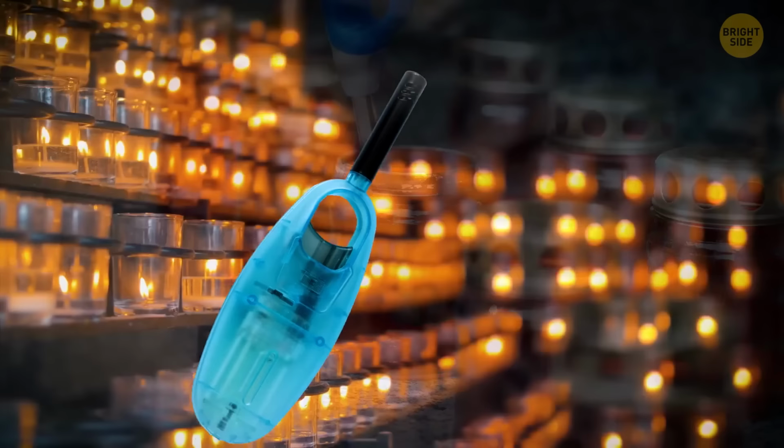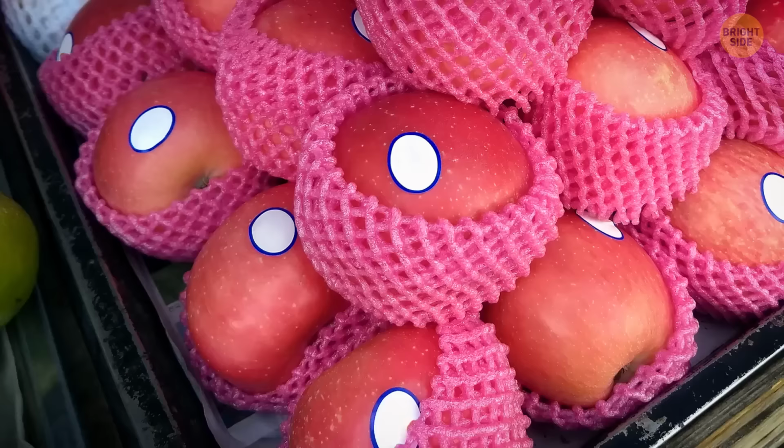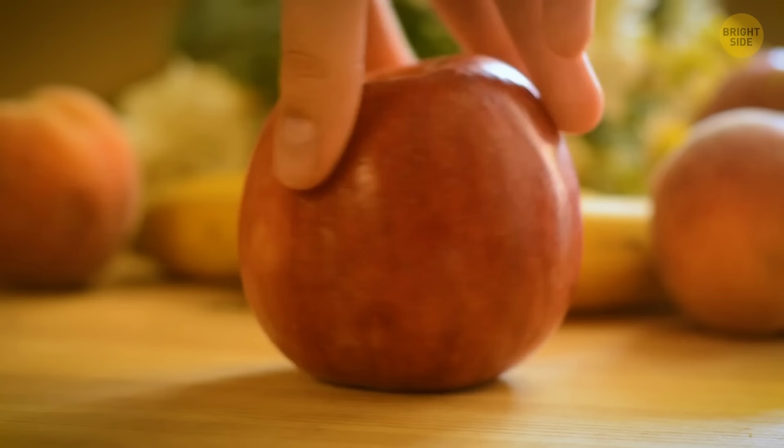Candle lighters hide a secret inside them. They're not that unique. In most cases, they have a regular lighter inside, plus a special mechanism to help the spark light the candle. Fruit and vegetable labels have numbers on them that indicate the countries they come from and how they were grown. A 5-digit number starting with an 8 means the fruit or veg was genetically modified. If the number begins with a 9, it was grown organically, and the rest, grown in the usual way, usually have 4-digit numbers and start with a 3 or 4.